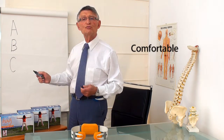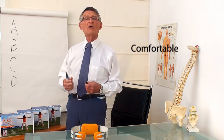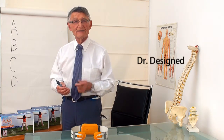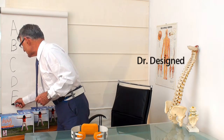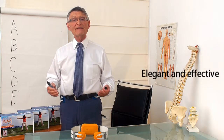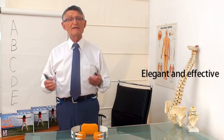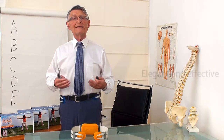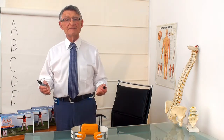But I'm going to add two more letters. D is for doctor designed. I designed this brace. And one more letter, E. E stands for elegant and effective. The brace, as you can see when you wear it, doesn't have the image of an injured person. It provides actually the proper posture. It appears you're wearing something which helps you in your health, in your activity.